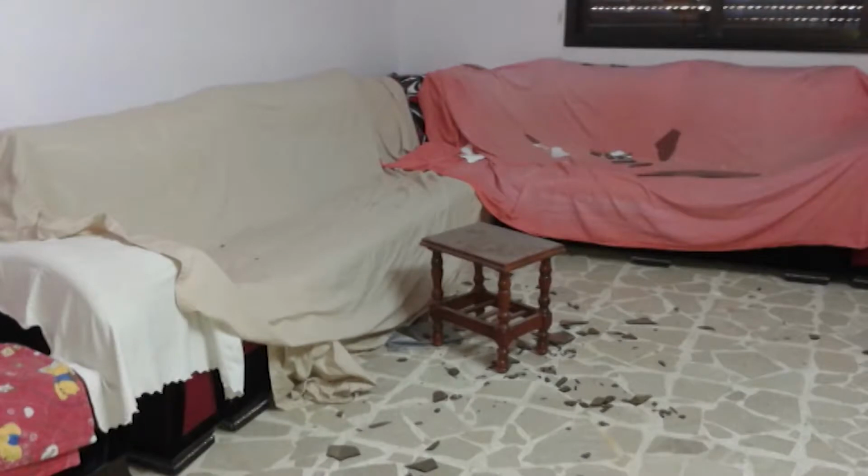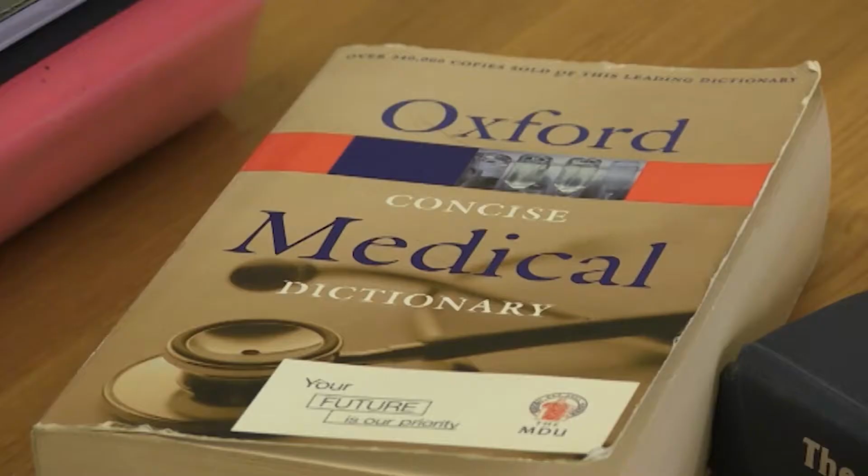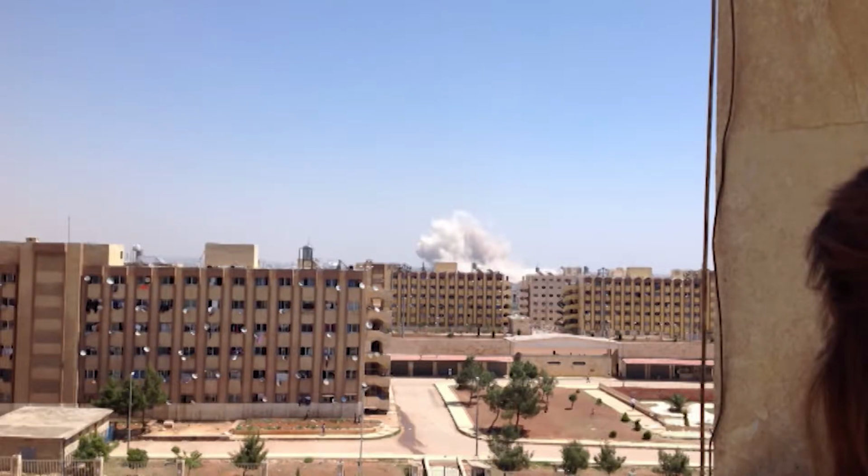The shelling and the shooting and the bombing was very intense in that area. So it was very difficult to stay there and do my degree, but I had the determination. I said I need to do it. Inanna was fortunate. She won a scholarship at the UEA to study molecular medicine. She's now safe in Norwich, but her mind's never far from Aleppo and the dangers facing her friends and relatives every day. It's heartbreaking because you can't do anything about it but grieve.